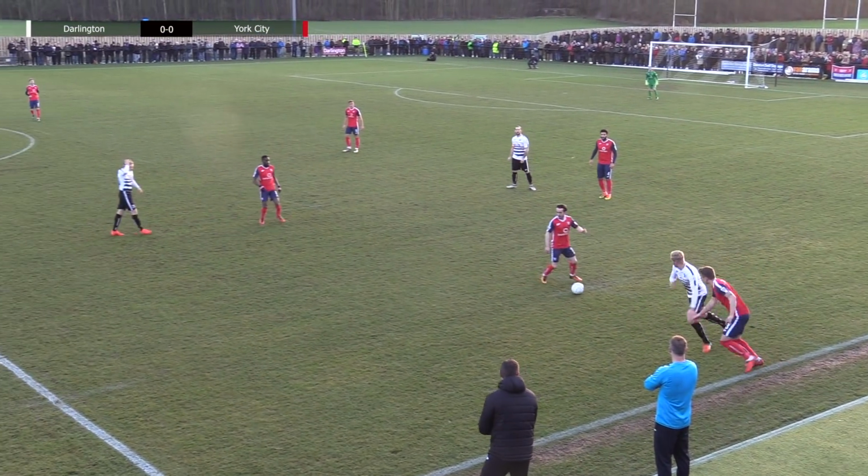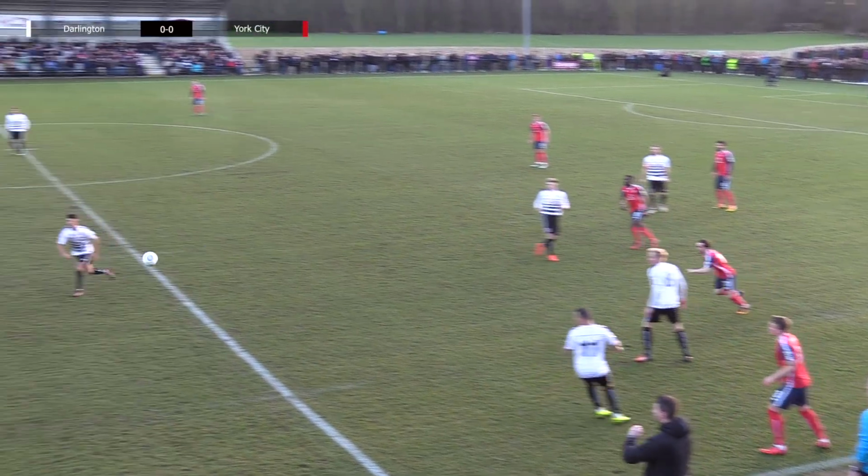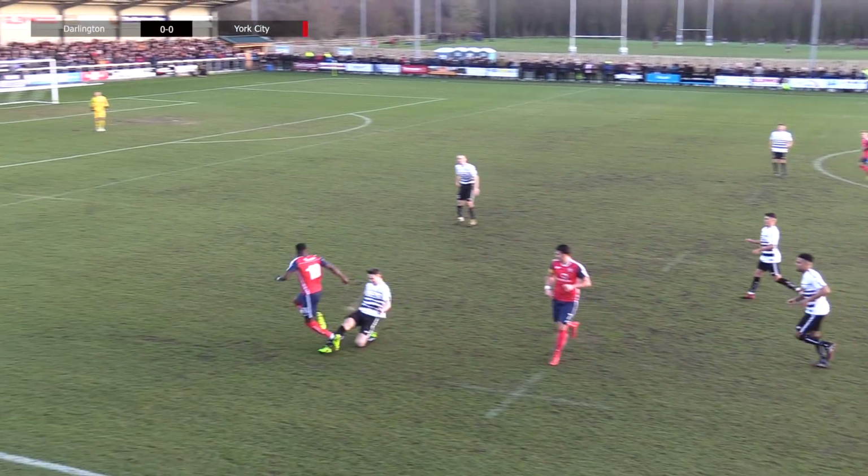Ferguson just plays the ball inside into Connolly. Connolly gives it back to Ferguson. Ferguson back to Connolly. York just trying to play the ball forward. Parkin plays a nice little reverse there.